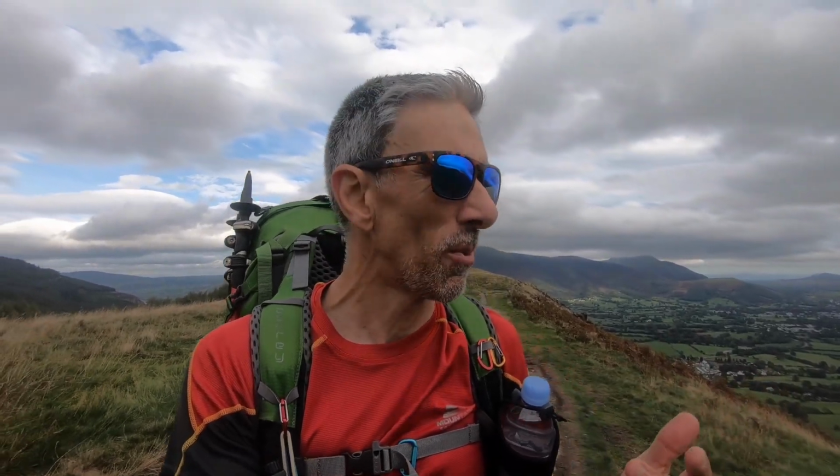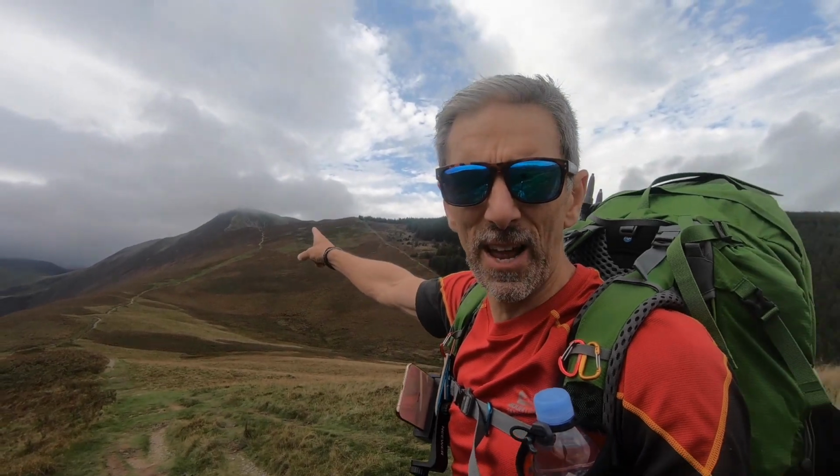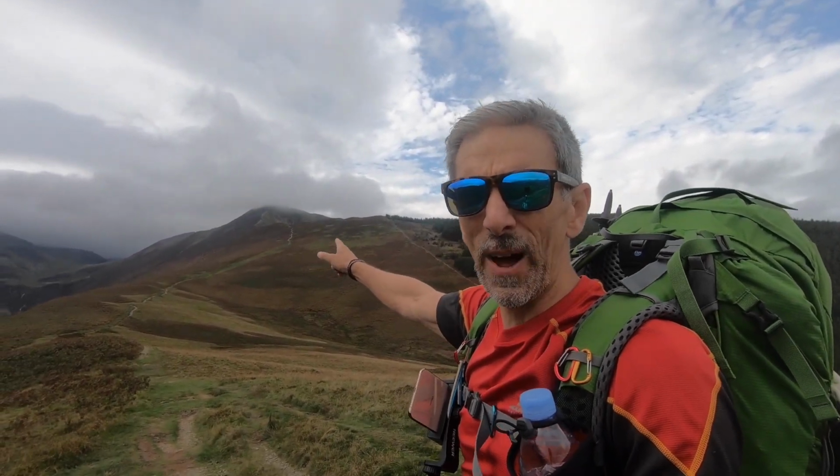So I'm just on the levelish section here before I start the ascent to Grisedale Pike, and that wind has really picked up. It's about 17-18 degrees today. It's really quite warm, but to be honest, I'm a bit nervous about this after that last disaster with my tent, so I'll have to see how it goes and just take it really careful. But that's where I'm heading next, up to Grisedale Pike, and it looks quite a slog.